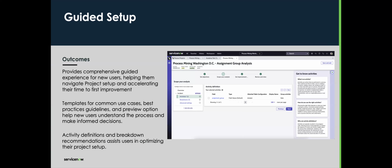So what is guided setup? Guided setup is a flow-based, easy-to-use methodology to allow anyone to build a process mining project. In the past, there was a workspace, and there still is a workspace. We have used the platform view, which is still there, by the way. There are a lot of folks that love the platform view. That's not going away. But guided setup allows you to step through a guided process to build that project in a very considered, productive way.